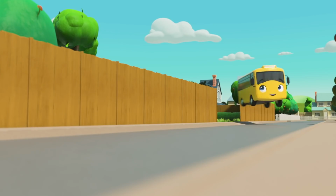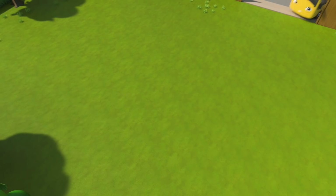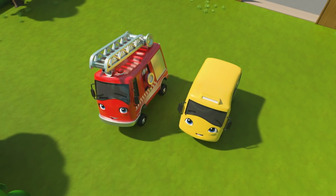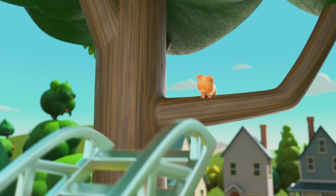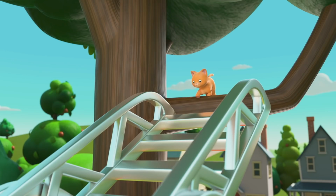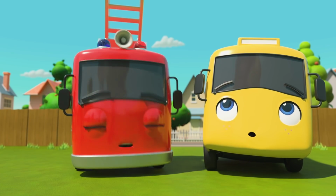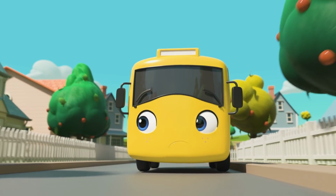Hold on. I think Buster has another idea. Of course! Buster's brought Ashley the fire truck. She'll be able to reach the kitten with her tall ladder. There we go. The kitten will be safe now. Oh no, I think the kitten is too scared to come down the ladder. I wonder what Buster has planned.